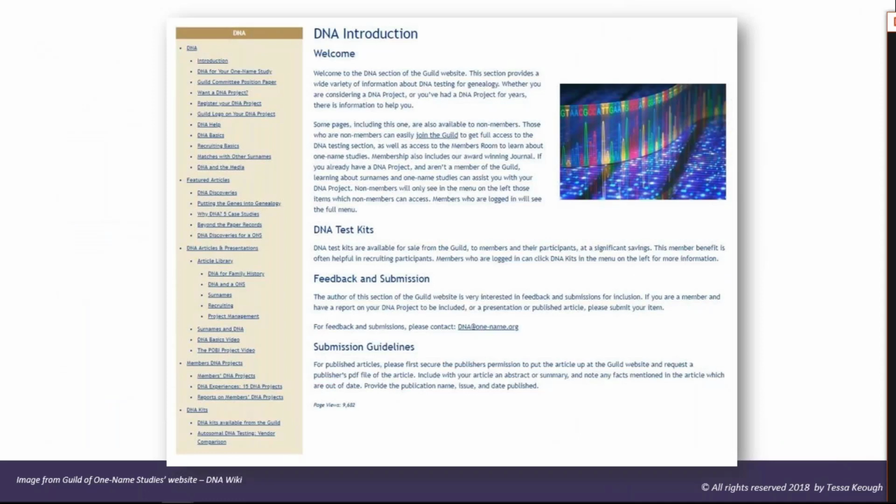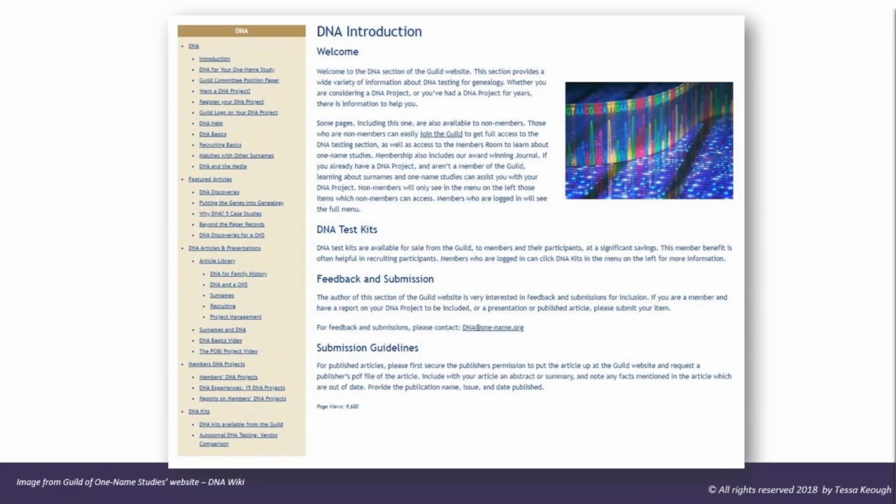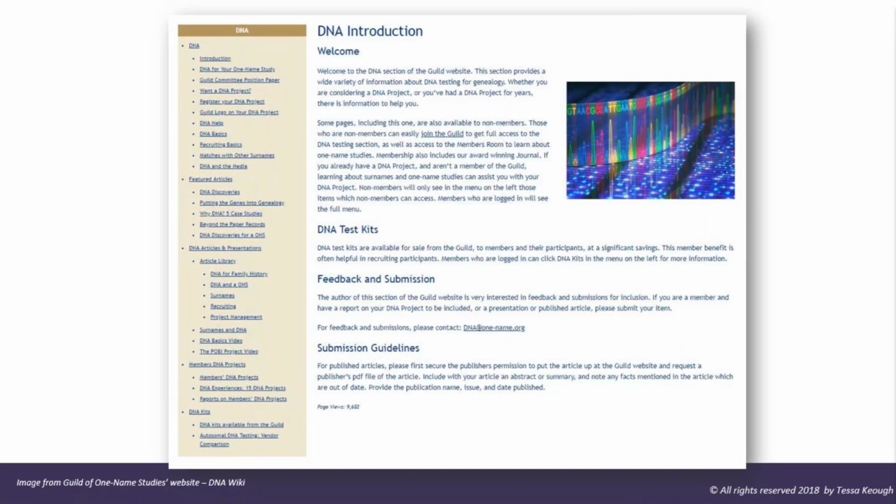Even better is the Guild's DNA Wiki. It's a terrific effort by Susan Meets to put together all in one place what you need to know about DNA and how to use it with your one-name study. Susan Meets is also the Guild's DNA coordinator, and she works with members who want to learn how to incorporate a DNA study into their ongoing one-name study.